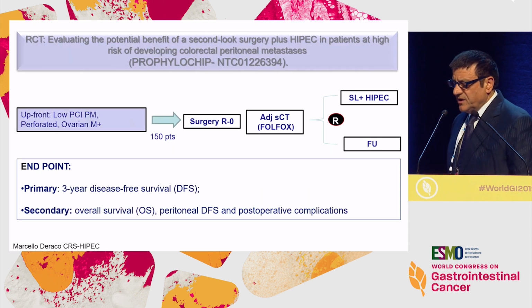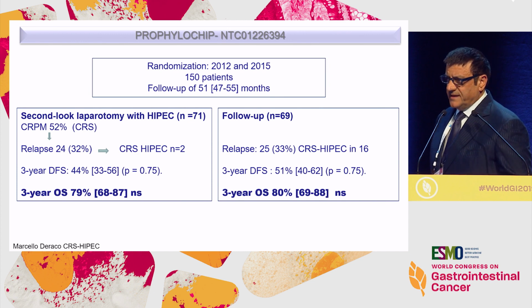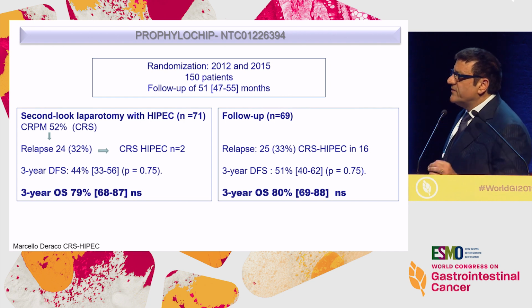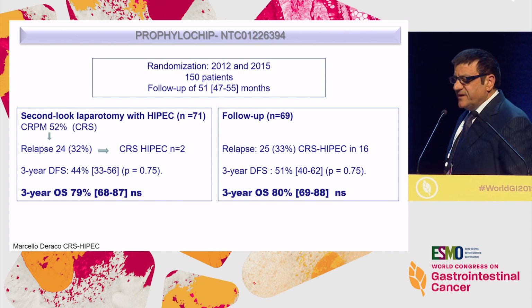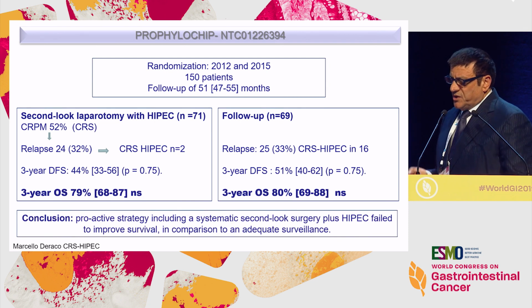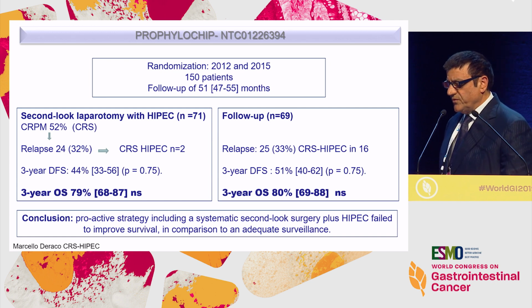Another one, the study arm, with second-look laparotomy and HIPEC. The primary endpoint was the 3-year disease-free survival. So 150 patients were randomized, 71 received the second look plus HIPEC. Half of these patients were treated with cytoreductive surgery because at the time of the second look, a peritoneal carcinomatosis was found. The 3-year disease-free survival was 44%. That did not differ significantly from the 51% of the standard group. So the conclusion of this trial was that the proactive strategy, including a systematic second-look surgery plus HIPEC, failed to improve survival in comparison to adequate surveillance.